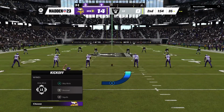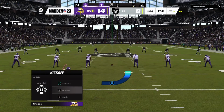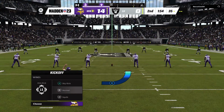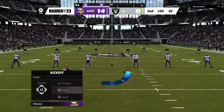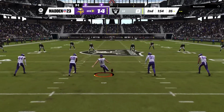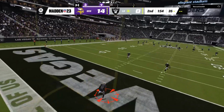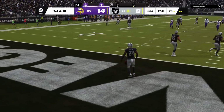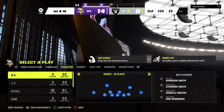Greg Joseph to kick off for Minnesota. So they'll get another shot on offense following that pick six. And now the kick is away. And no return on this one as the fair catch is signaled for and taken.